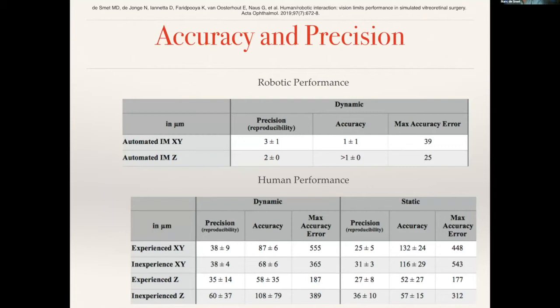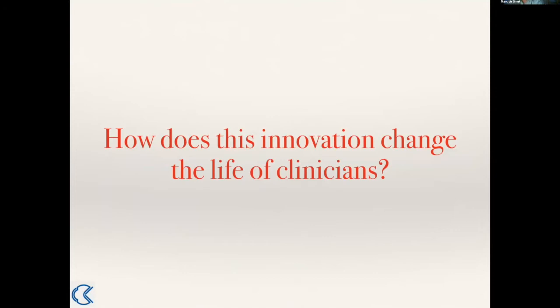If it's able to drive a given motion by using a visualization system, it will remain in that same type of area. While we ourselves reduce the precision of a robot down to about 30 to 100 microns in terms of precision. And that's despite using something to be able to attenuate tremor. So does it change the life of clinicians?